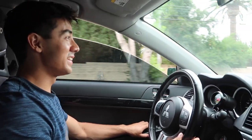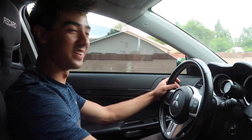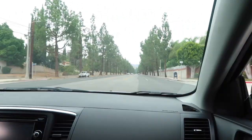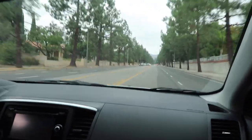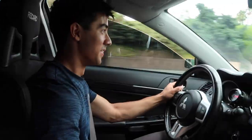Alright, car is all sorted. Got this nice AFR gauge now. Alright, we're in third. We're getting 10.9 miles a gallon right now. I see that. We're going 80 miles an hour right here. And we missed the turn that we were supposed to make. Damn, this car feels so good.